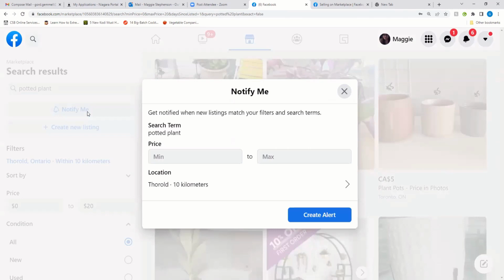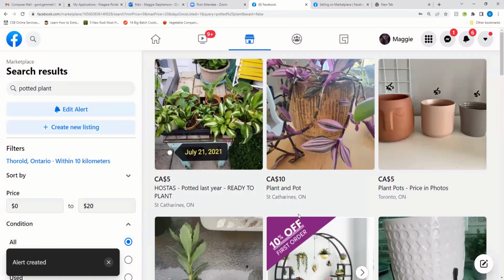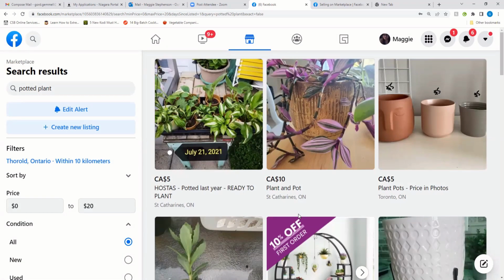So there's also this notify me button. So you can get notified when new listings match your filters and search items. So you're interested in potted plants. I can set my price. And I want my location to be 10 kilometers. So you can create the alert, and every time an item matches that criteria, it'll notify you on your Facebook.